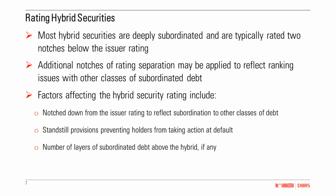Most hybrid securities are deeply subordinated and are typically rated 2 notches below the issuer rating. Additional notches of rating separation may be applied to reflect the presence of different ranking classes of subordinated debt, although such cases are typically rare. Note that if an issuer declares an interest deferral event, the holder of the hybrid security would have no choice but to wait for an extended period of time to receive its interest payments. After the deferral period is over, the hybrid security interest expense is due and payable. Failure to pay would then be an event of default.